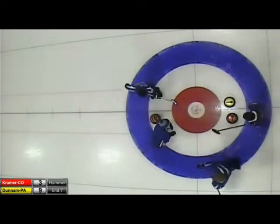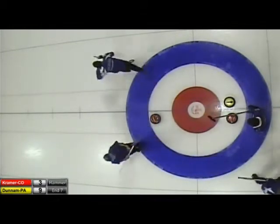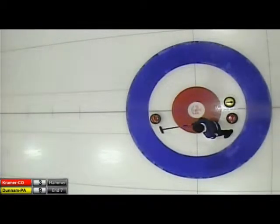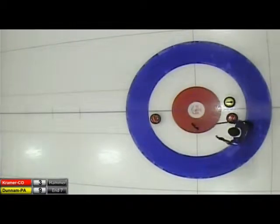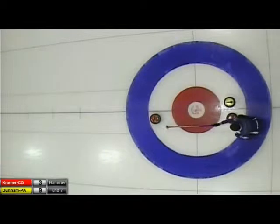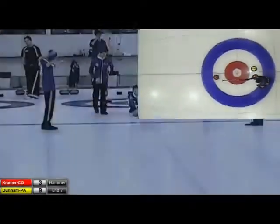Oh, nice stone there. The top 8 for Team Colorado, starting to build up now. May as well not talk because it's not on. And Team Dunham wants that out right away. Oh, good release.